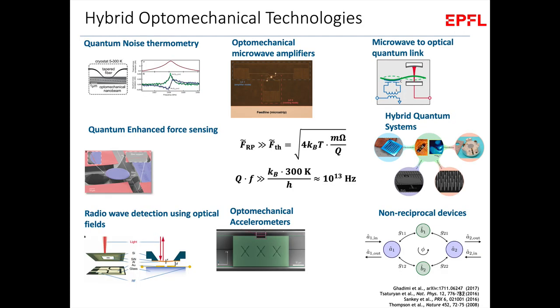Now, this really heralded a new generation of optomechanical devices. And generally, optomechanical systems, even though I've mostly emphasized very basic experiments of quantum measurements, are also considered for applications, be it for quantum noise thermometry, so making thermometers that can calibrate temperature without requiring calibration. They are being considered for quantum links, force sensing, radio wave detection, and accelerometers.